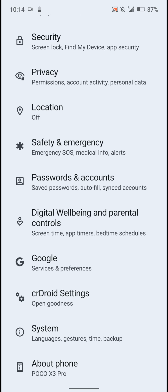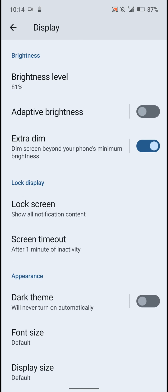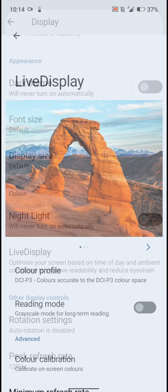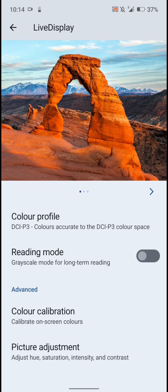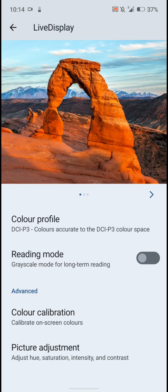And here you will find Crdroid settings, but first let's look at what is hidden away in the display section. You can make the display extra dim beyond the phone's minimum brightness. If you are using the phone a lot in the dark, you can enable or disable the dark theme. You have light display option as well. You can change the color profile if you want. You also have a reading mode to make the screen black and white. You have certain color calibration options and picture adjustment as well.